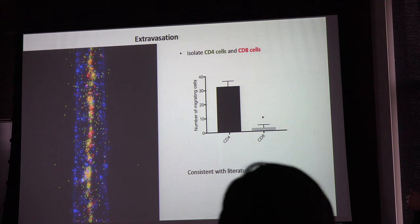We can also start to look at differences in CD4 and CD8 cells, for example. In this particular blood draw, we purified CD4s and CD8s separately, and then we labeled them with calcium orange or calcium green. Then we mixed them back together in a 1-to-1 ratio and popped them into the lumen. We gave them a chemokine stimulus, and what we saw is that it's really the CD4s that are migrating out of the lumen. The CD8s predominantly just stay inside the lumen. And again, this is very consistent with the literature. It's really CD4 naive cells that you're finding.